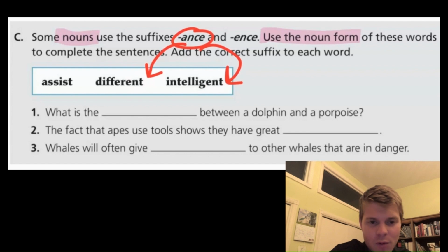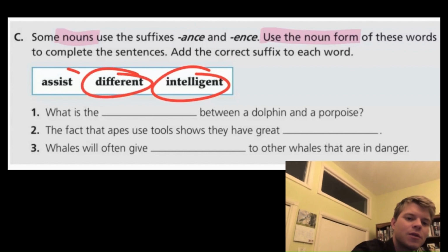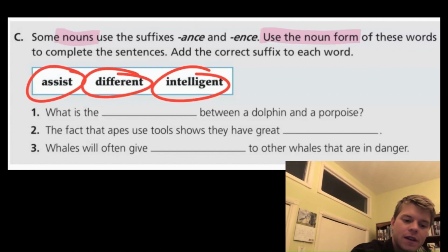Okay, so number one, what is the between a dolphin and a porpoise? And number two, the fact that apes use tools shows they have great And number 3, whales will often give to other whales that are in danger. Okay. So I would recommend looking up these words first if you don't know what they mean, and then finding the noun form of them.